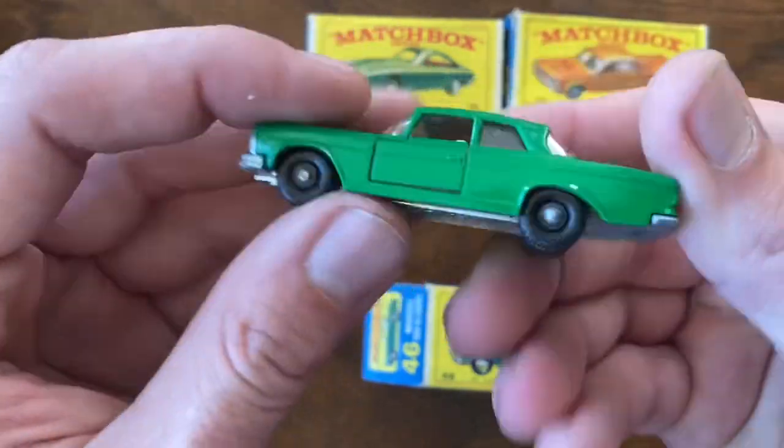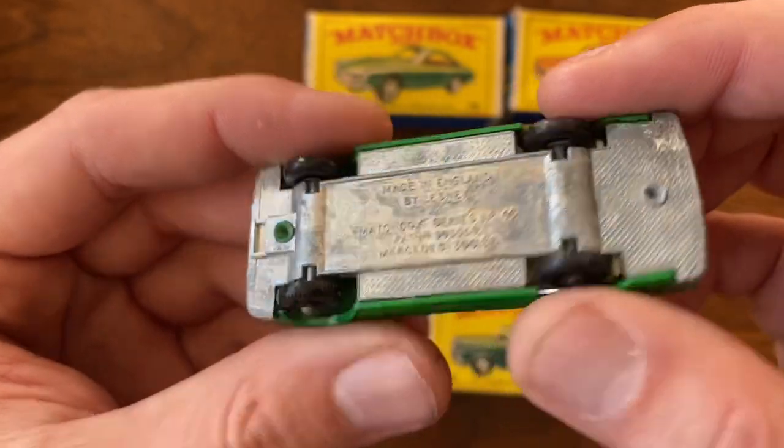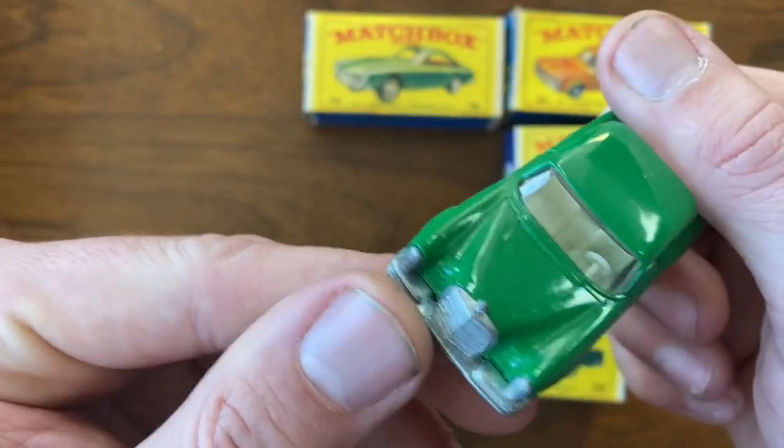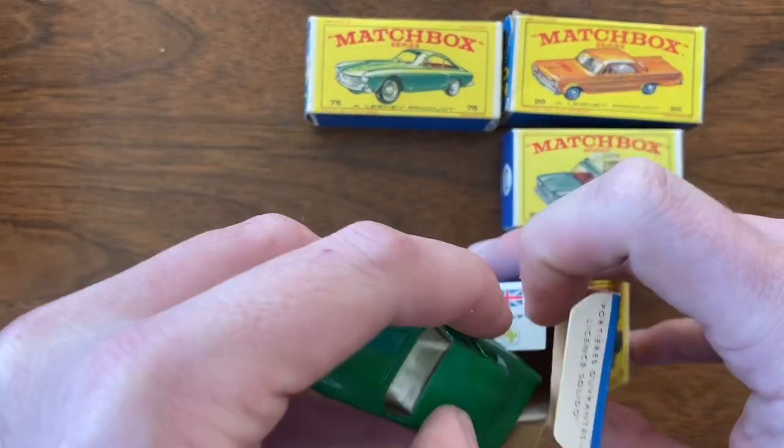And as always, check out the wheels. Still got the molding seam lines in there, so never rolled, never been played with. Great little find.